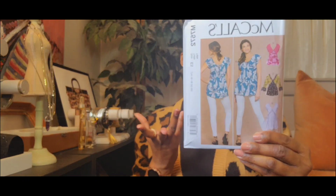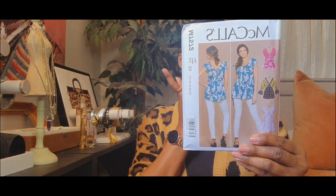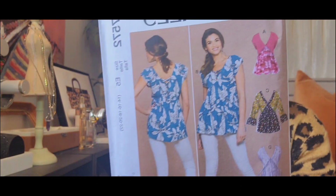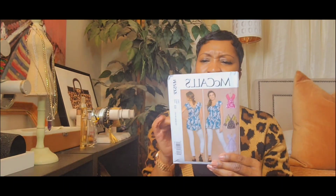Well, it says knits in here. Actually, I thought this was a woven pattern. It says knits. I'll see how it goes. But I really love this. Oh, I had to get this. So yeah, kind of throwing off that this says knits.